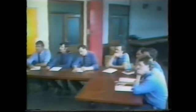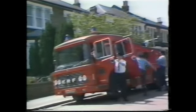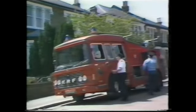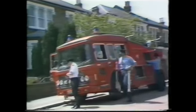Lectures are given by officers to firefighters every week on various subjects relating to fires and other emergencies. At 1 o'clock, the firefighters have their lunch, if they are not on a fire call. All fire hydrants are inspected twice a year to make sure they are working properly.